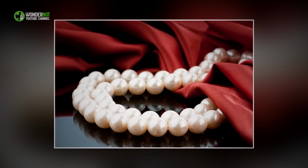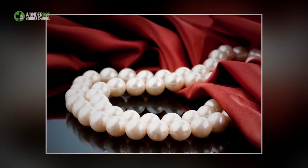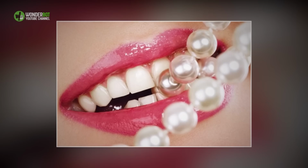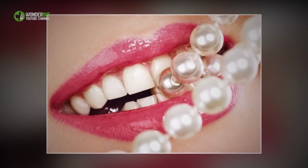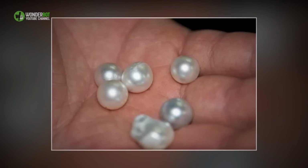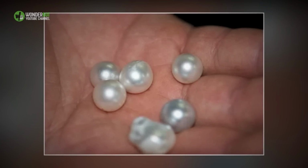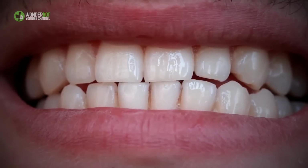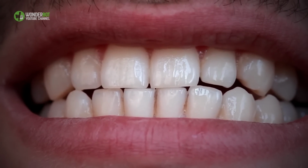To understand the difference between fake and real pearls, the best way is to rub the pearl against your teeth. You will know if it is a real pearl when you rub it against your teeth, and it will seem gritty, like rubbing your teeth against sandpaper. If, on the other hand, the pearl is smooth against your teeth, then it is a fake pearl. If you're still not sure, it's probably fake, since a real pearl would certainly hurt your teeth.